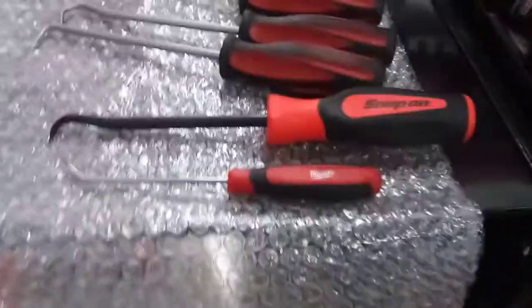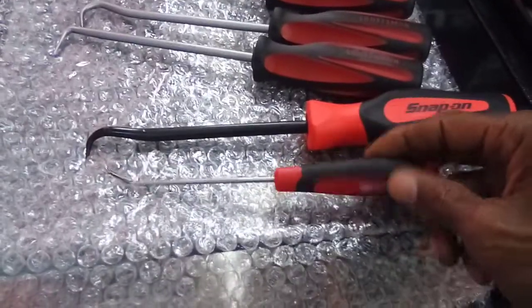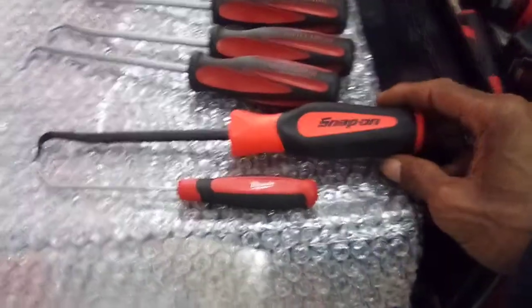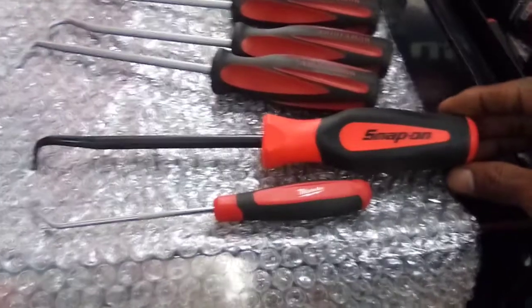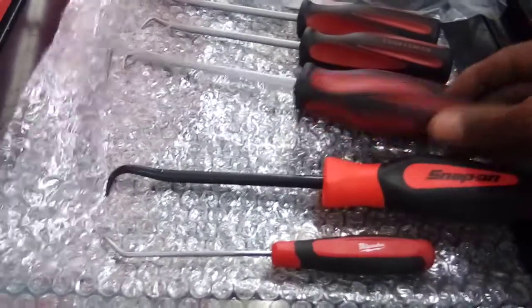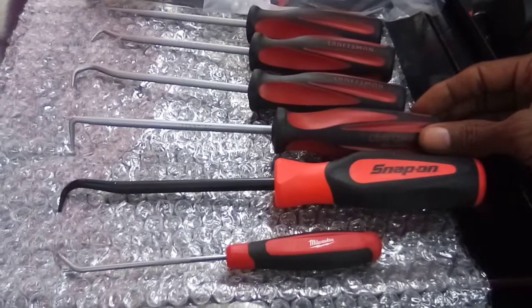As you can see here, this is a Milwaukee pick, almost the same design as the cotter pin Snap-on, but you can see the difference between the shafts. The Milwaukees are very thin, as you can see here, while with the Snap-on you can tell that the shaft is extremely thick and more durable in quality comparison. The same thing when you take a look at the Craftsman: the Craftsman is not as thick as the Snap-on.